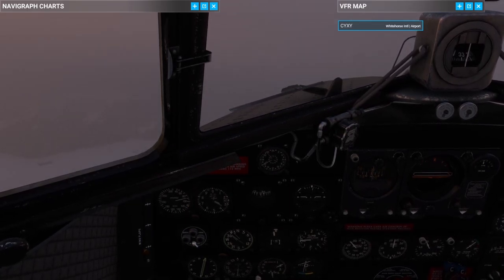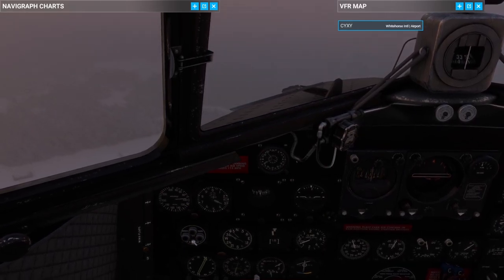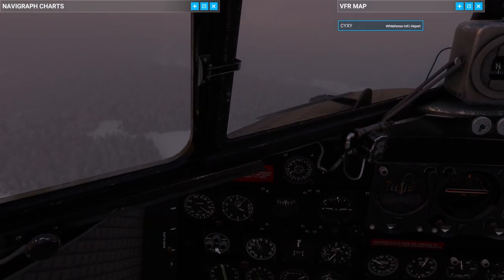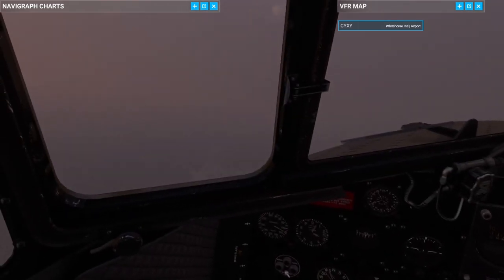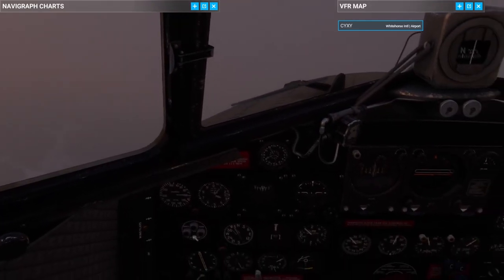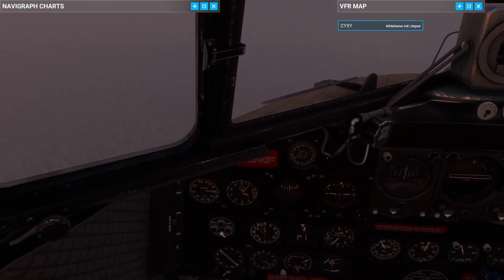Gotta keep an eye on our altitude. We don't wanna drop too much here. Should be capturing the glide slope. I see it's moving. Keep turning back this way. Don't wanna turn too much to the right. A little fast. Start getting ourselves all configured here. Okay, we're getting slightly off course here again. Just keep coming back in. Here we go. Which way am I turning here? Not the right way, apparently.